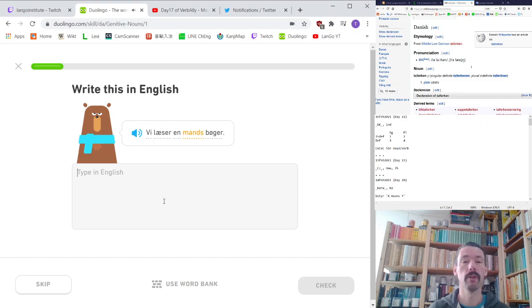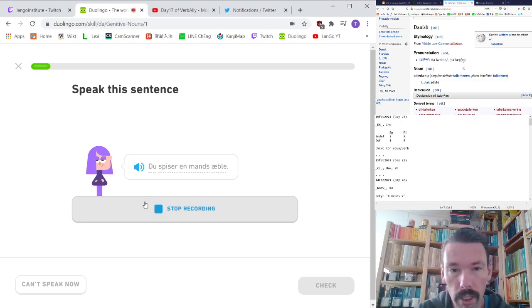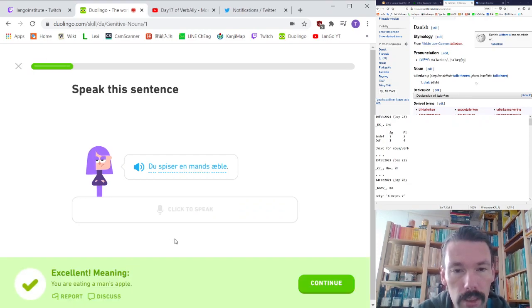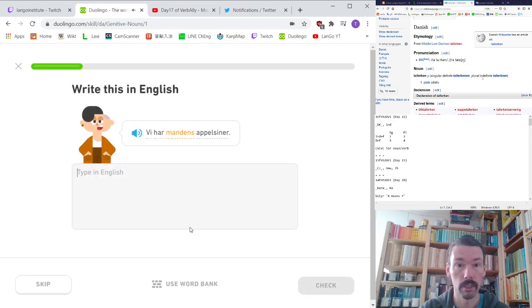Vi læser en mands bøger. We read a man's books. Du spiser en mands æble. If it puts it into blue, that means it's recognized that you've said it acceptably. You can just repeat it until it gets each word. Vi har mandens appelsiner. We have, and this one's definite, we have the man's oranges, plural, indefinite.